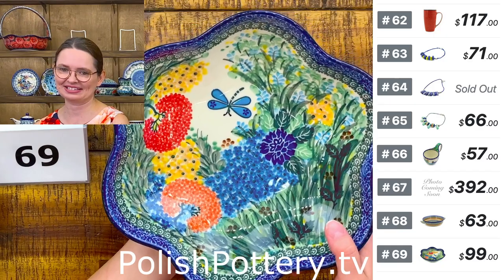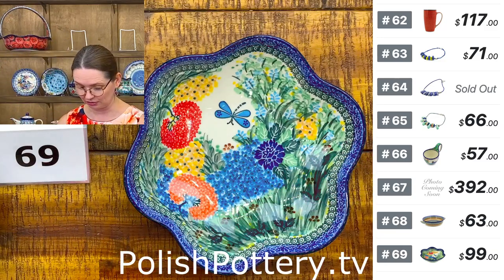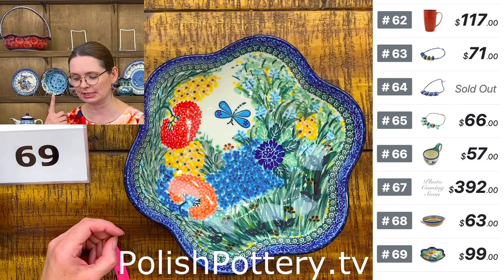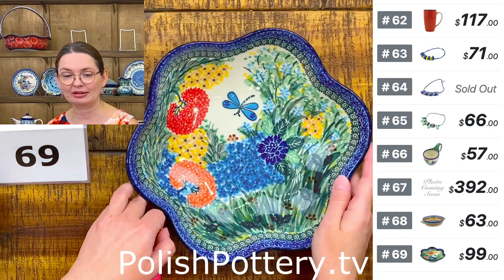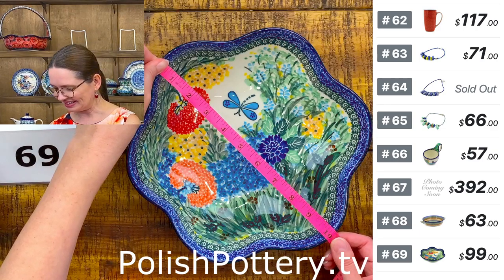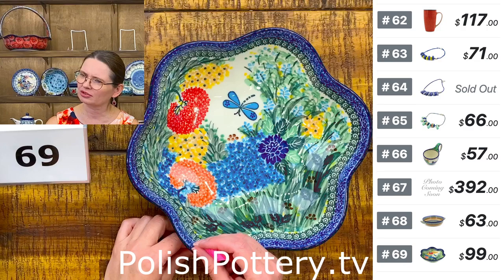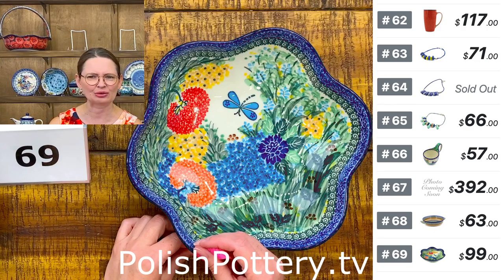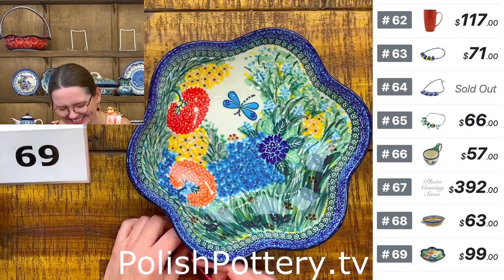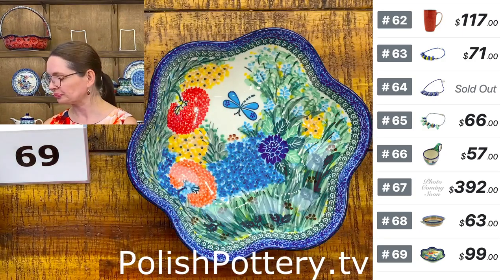So number 69 is something cute. I have one like this in my kitchen and it's perfect for salads. I love to serve the winter style Polish salad, the sałatka warzywna. This is a perfect serving vessel for the Polish style winter salad, and it is 10 1/4 in diameter. Did we ever get the recipe for sałatka warzywna, jarzynowa? I don't think so. I think I attempted a few times, but I ate it before. Okay, so 2 3/4 deep, 10 1/4 in diameter.